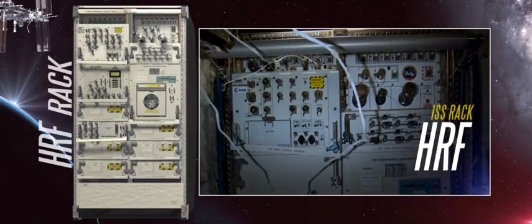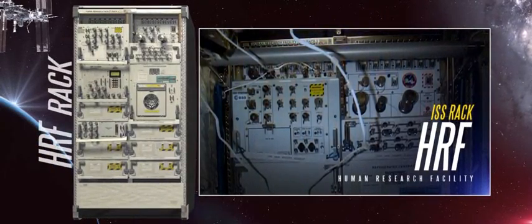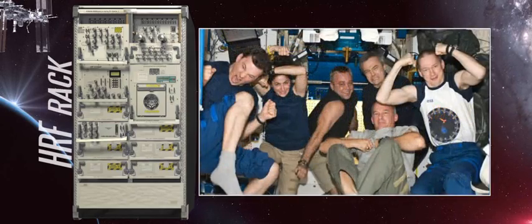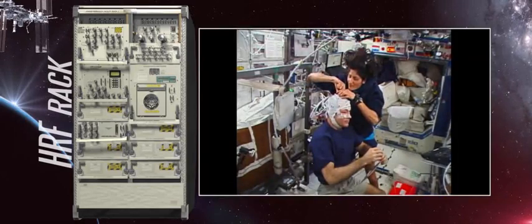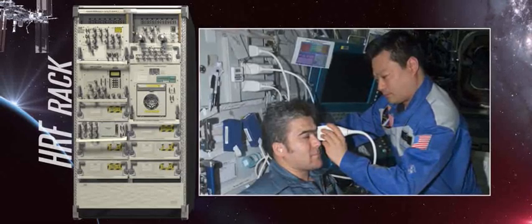The Human Research Facility racks in the Columbus Laboratory allow ISS crew members to study one of Earth's most advanced organisms, the human body. Astronauts conduct medical exams, track changes in health and behavior, and research countermeasures to reduce the harmful effects spaceflight has on humans.